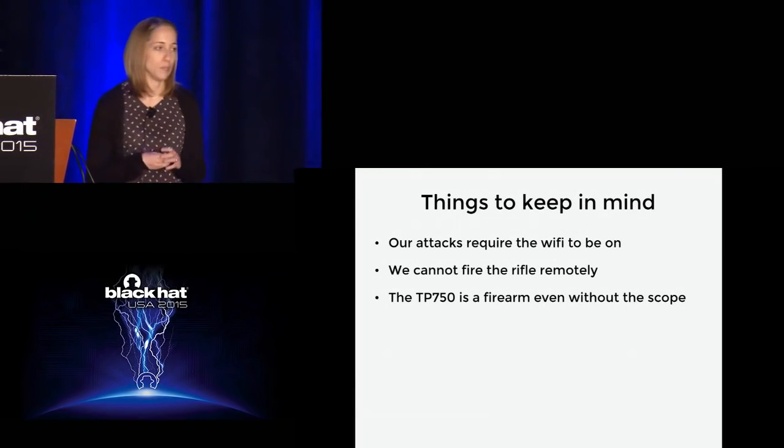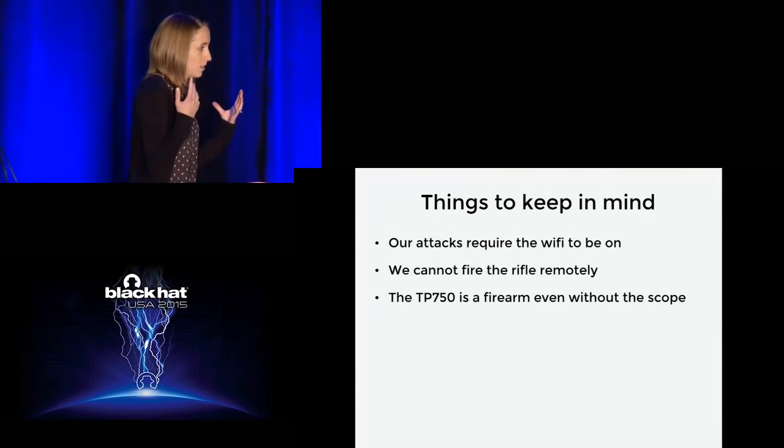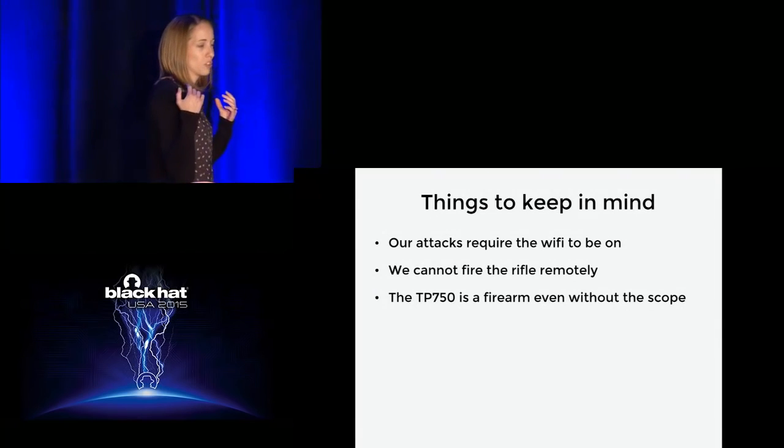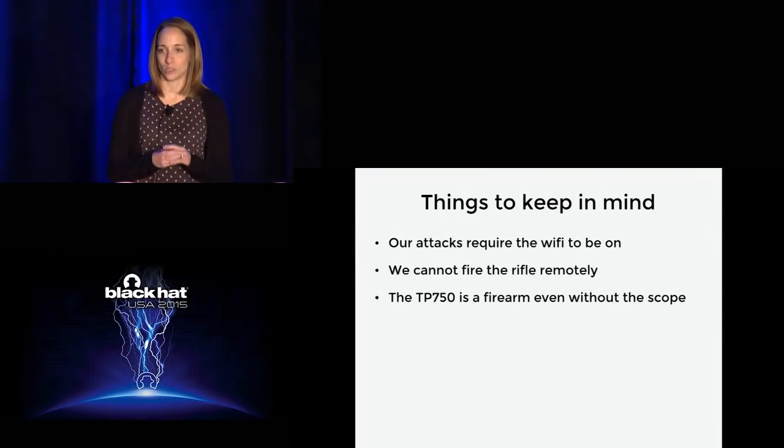And lastly, the TP750 is a firearm, even without the scope. So it just means that if the scope is bricked, if it doesn't boot, it's still a firearm. You can still fire, you can still shoot. You're just gonna have a really hard time aiming anywhere.